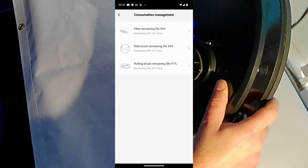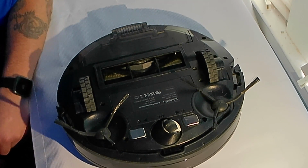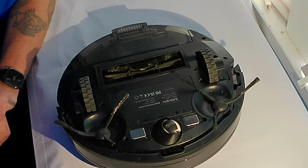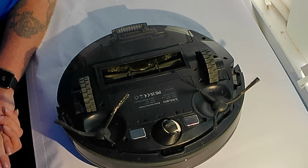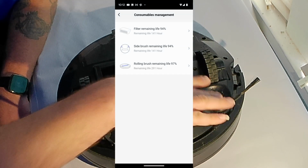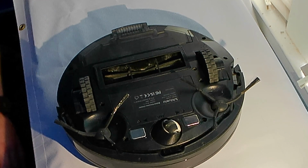Now let's turn it over. What are consumables? Well, consumables are anything on here that will wear down and you can replace. These brushes are consumables. This roller brush is a consumable. So the filters inside the cleaning tank are consumables. So it keeps track of the lifespan of these. Like right now, I think my two brushes are still at 94% lifespan. The roller brush is at 94% lifespan.